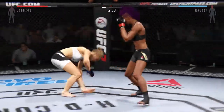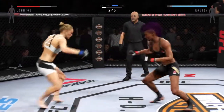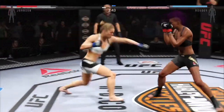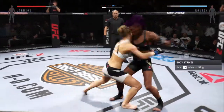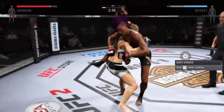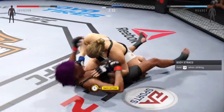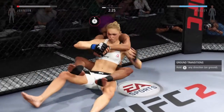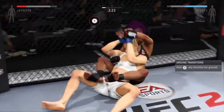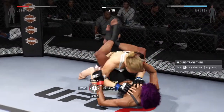Rousey with a good left. She's got the over-under here. That strike blocked by Juggernaut. Solid right hook. Joan, she lands another big takedown. An outstanding performance. Sweep, very good movement. Great transition to top position.